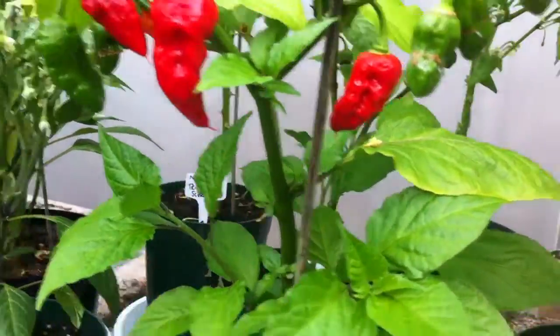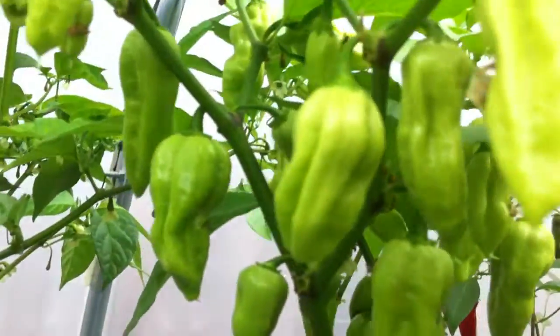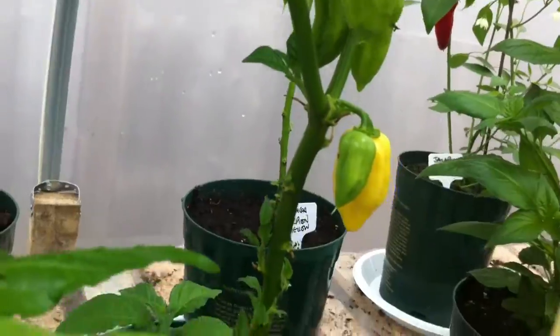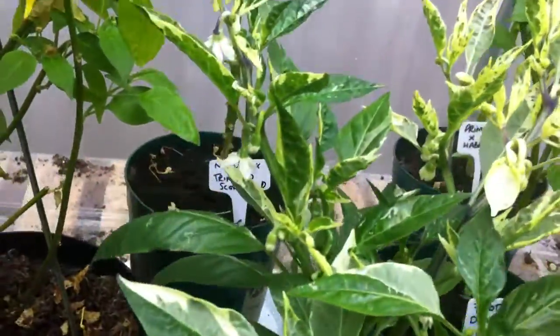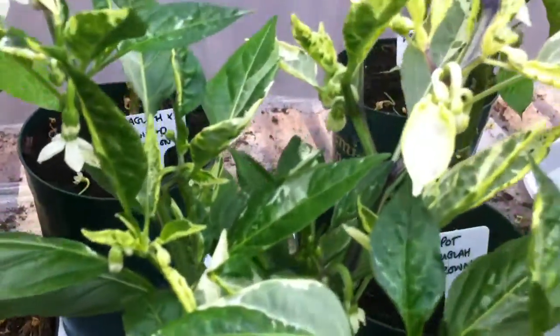Some more red butts. Fatali whites. Quite a few Fatalis there, all hanging nicely, ready to ripen. Here's my one fish pepper, just starting to flower. Lovely variegated foliage on that.